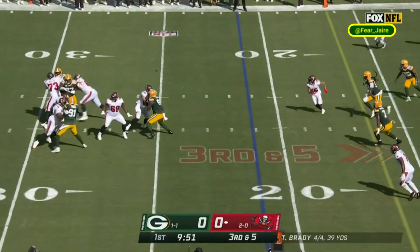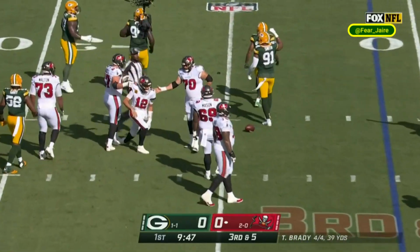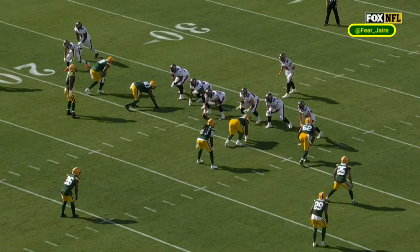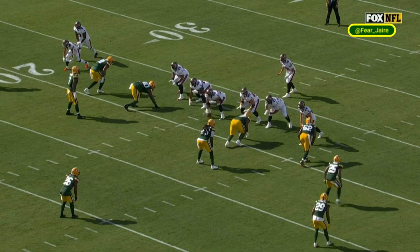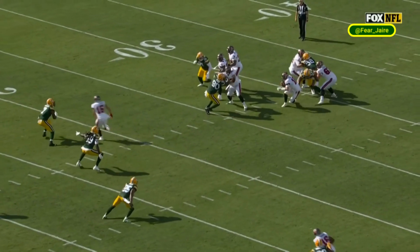4-man rush. Brady in trouble. Slips away. No, he's taken down. Kenny Clark got his hand on him, and that was enough to sack Brady. Nice job. You're going to see Kenny Clark lined up right here over Luke Gedeke, number 67 at left guard. He kind of goes bull to speed around the edge.